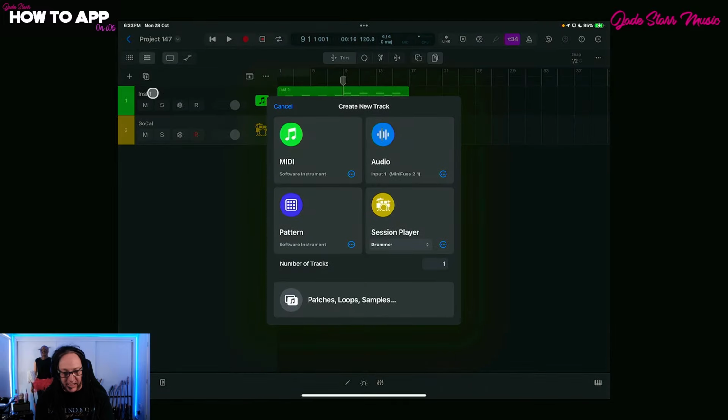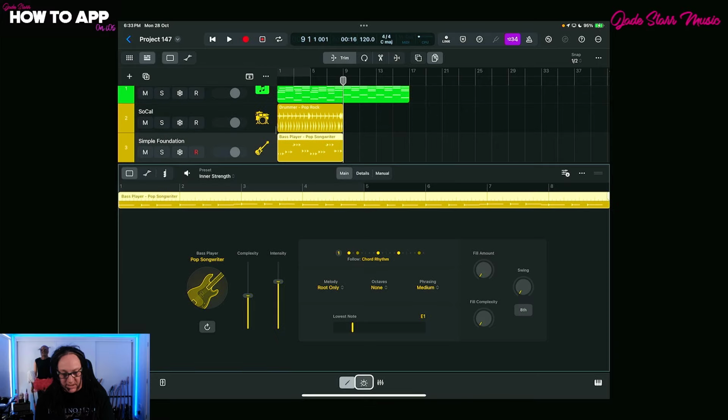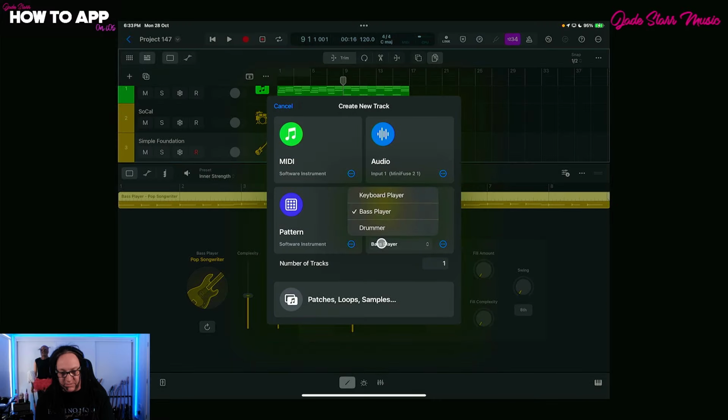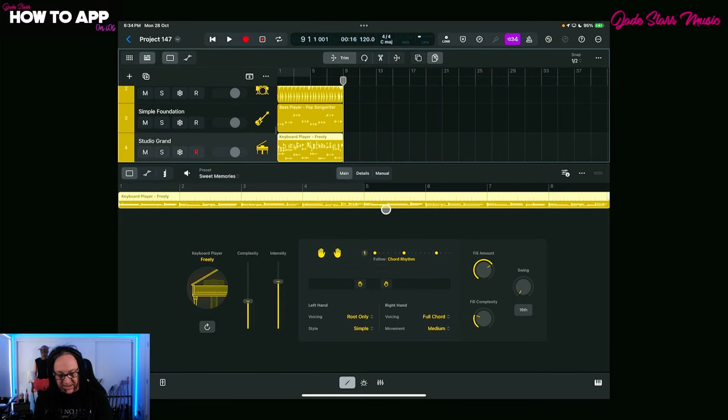Let's add a... We'll add a bass player. Done. And we'll also add another piano, so a keyboard, and we can make this a guitar if we want, whatever we want. Easy peasy. Let's close this out.